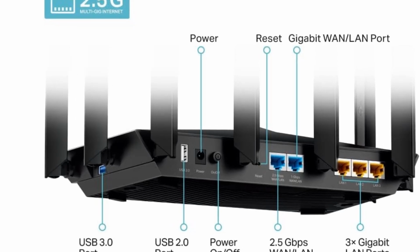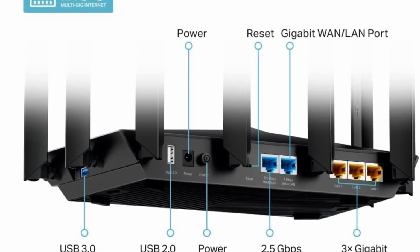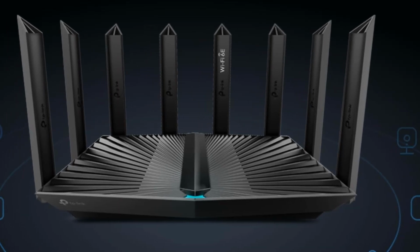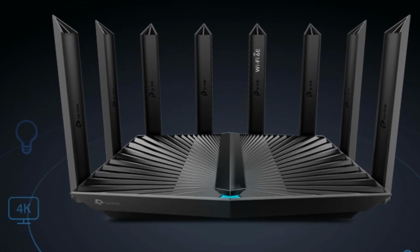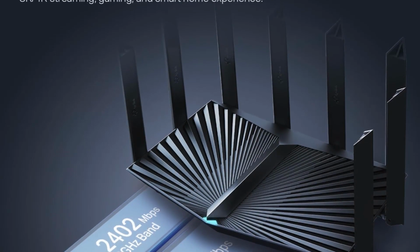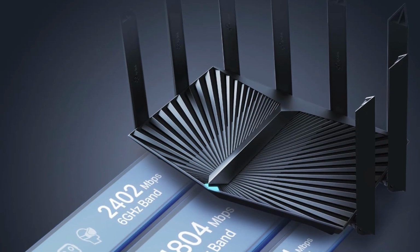If you want the latest and greatest in home Wi-Fi, this is the router to get. It not only harnesses the power of the relatively new and uncrowded 6 GHz radio band and comes with network security and parental control software, but it is also mesh-ready for use with other TP-Link routers if you need more coverage later on.